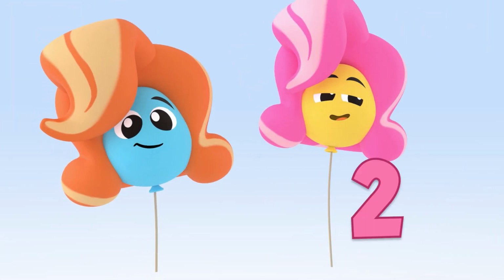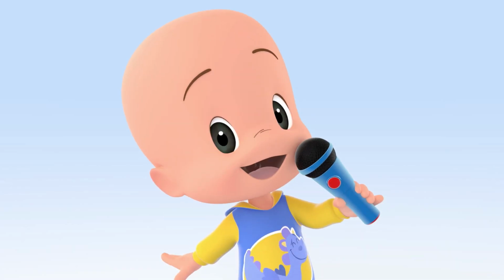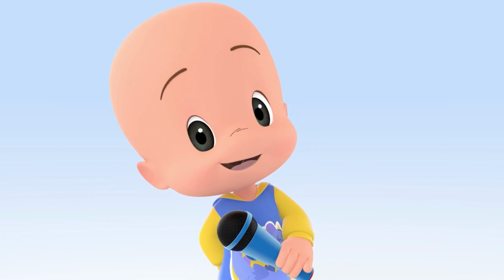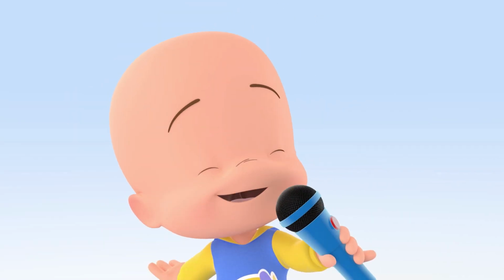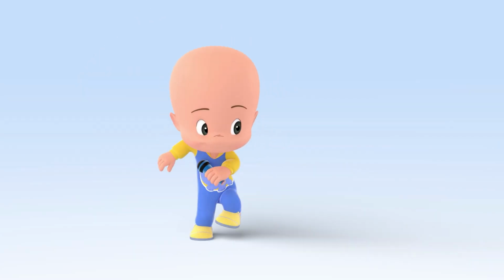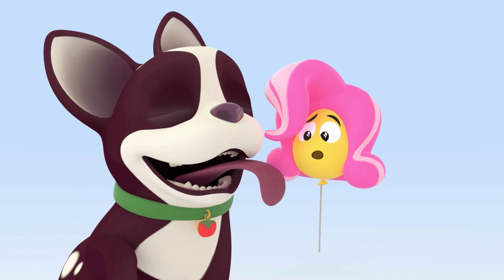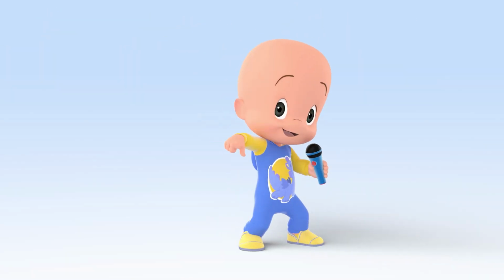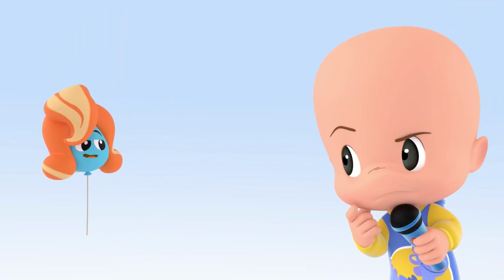1 and 2. Singing Cuquin and 2 singing balloons. If you're happy and you know it, trip and swirl. If you're happy and you know it, trip and swirl. If you're happy and you know it, and you really want to show it. If you're happy and you know it, trip and swirl.